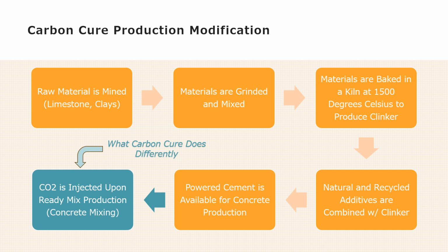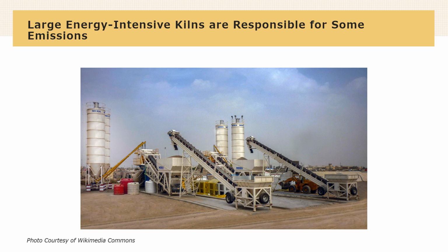Since 2018, a company called Carbon Cure has produced equipment that injects carbon dioxide into the traditional concrete mixing process, offsetting overall emissions through the crystallization of carbon dioxide into the final cured concrete product. This uses traditional Portland cement. However, upon mixing of concretes at batch plants, such as the one pictured here, carbon dioxide is injected into the mixture. This carbon dioxide is then trapped and crystallizes, meaning that concrete effectively acts as a carbon sink.